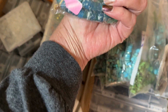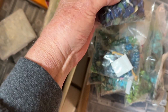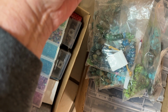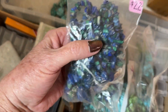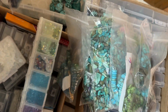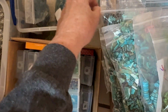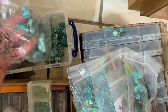This is cool stuff. It's not turquoise. It's an African type bead. And look, this is just crazy. Wow. This stuff is called, let me see if I can find it again. I always forget. Azurite. Azurite is a very pretty stone because it's greenish blue or bluish green, or however way you would want to say it. And then there's more in here that don't have a bag. So this is all the stuff that she got from me from their estate sale. And it's just crazy.